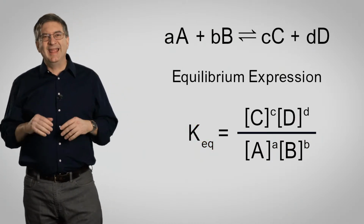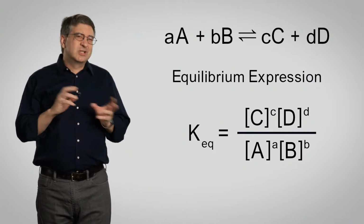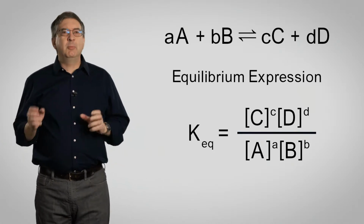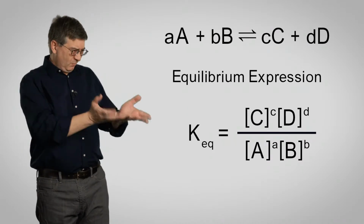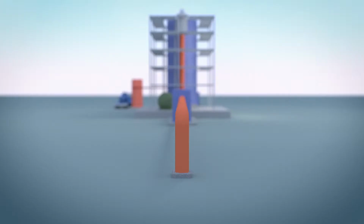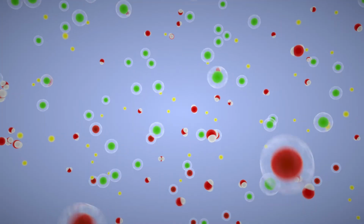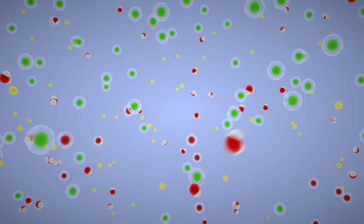We don't have time to explain everything there is to know about equilibrium expressions, but the reaction we're exploring here, the conversion of bromide into bromine, helps us to understand qualitatively why equilibrium expressions work in this fashion. To figure that out, let's focus for a moment on the bromide ions. They've been sitting deep underground for millions of years. Plenty of time to come to chemical equilibrium.